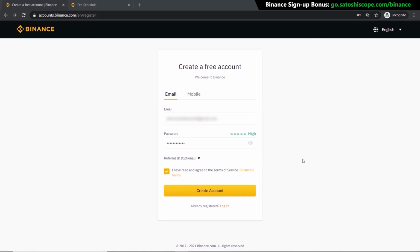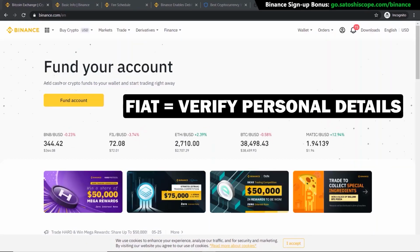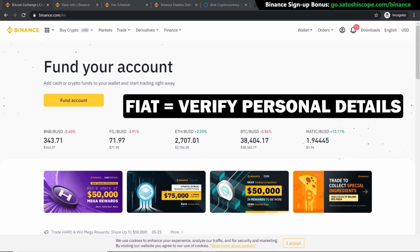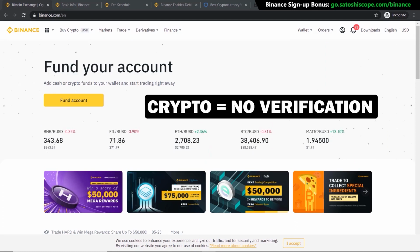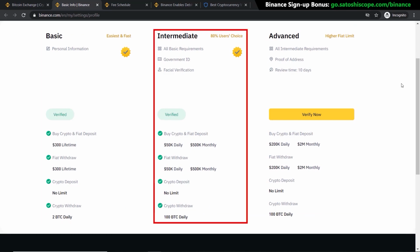Once you have finished going through the sign up process and have added your 2-factor authentication, you'll then have to verify your personal details before you are able to buy any crypto assets, including Dogecoin, with your fiat currency, if that's what you intend to do. However, if you just want to trade some Bitcoin or other currencies to Doge, then you won't need to verify your personal details. So you can see here from the verification page, there's a basic, intermediate, and advanced.